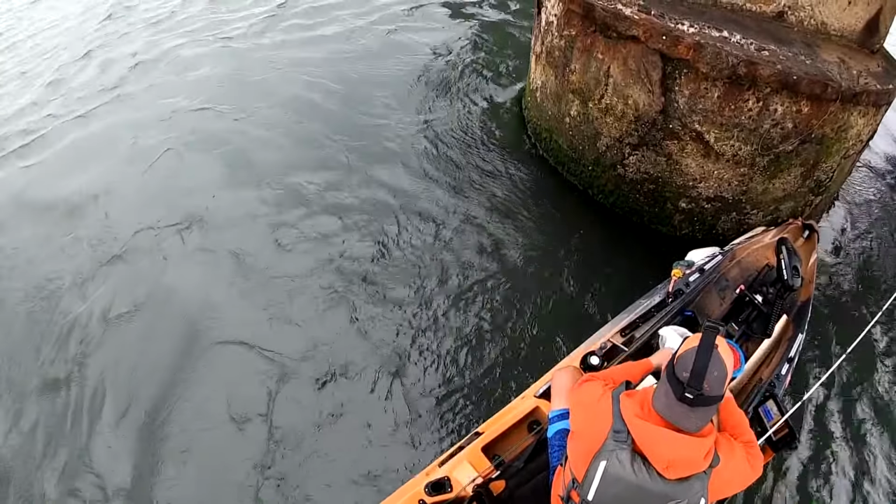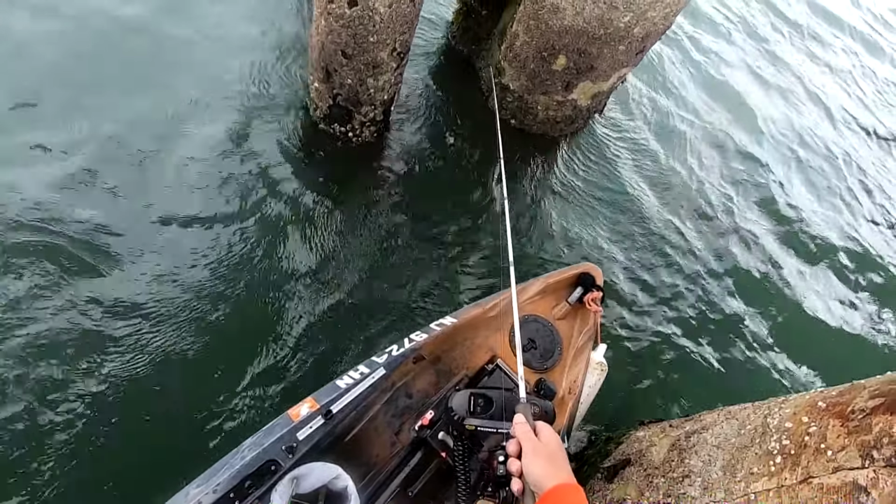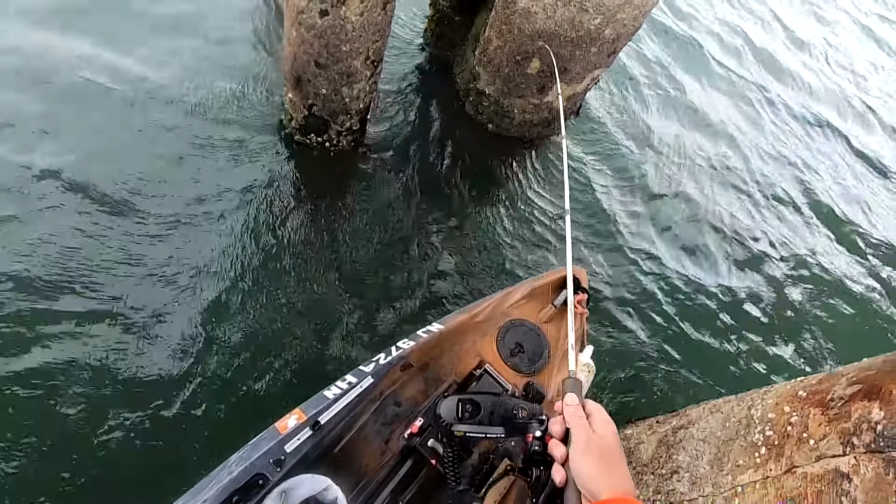Man, you know, with all of these small fish around, it's pretty much time to go, but we're gonna make one last stop at this set of pilings to catch a couple of nice fish before we call it a day.